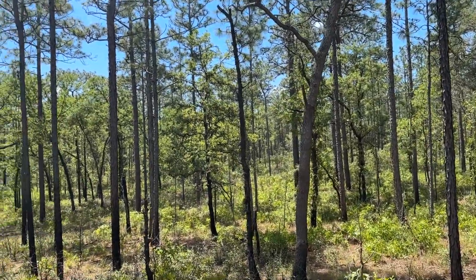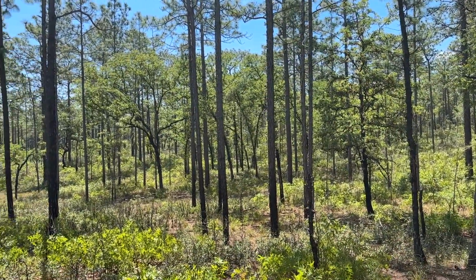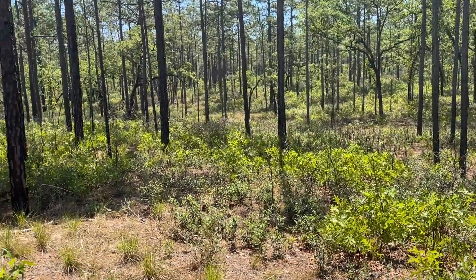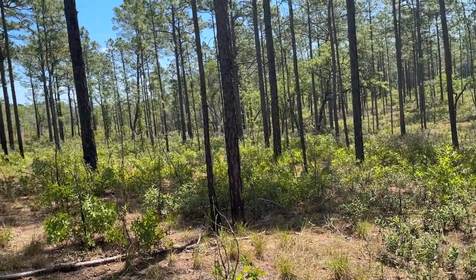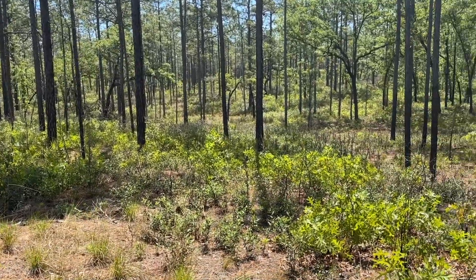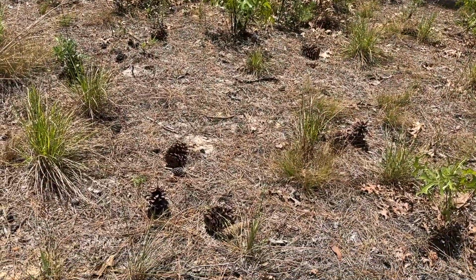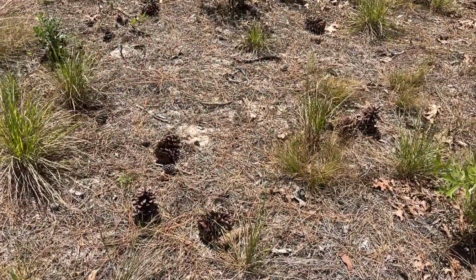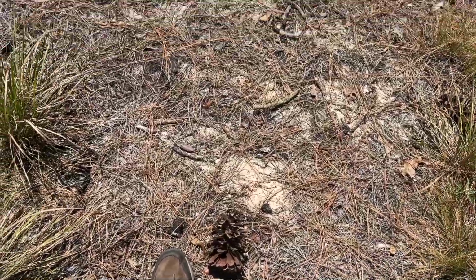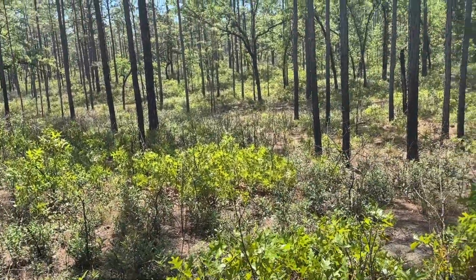So here's some just beautiful sandhill habitat. If you can tell, the ridges go up and then they come down and they go back up. And then you've got all this new growth of turkey oaks and then longleaf pines. You can tell by the size of those pine cones. Oh wow, this is just heaven here.